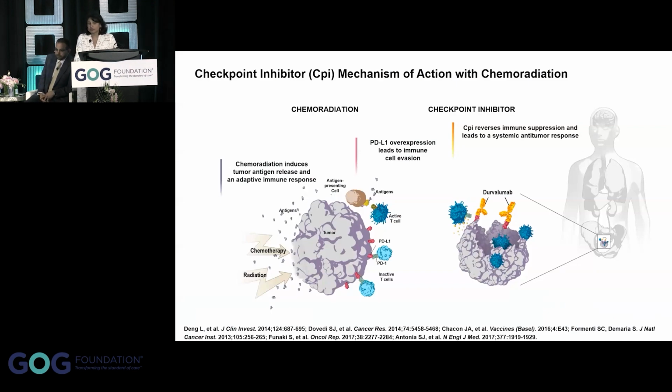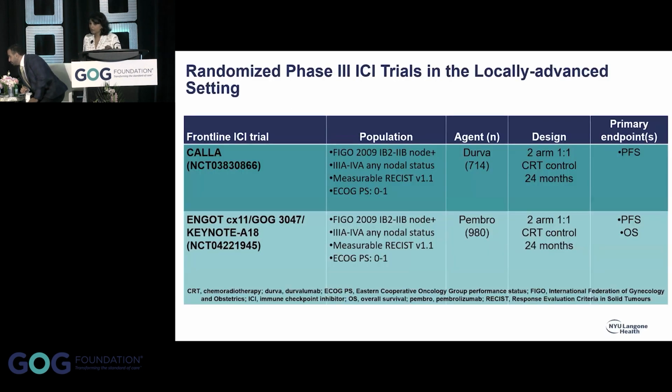So we know that there's theoretically synergy utilizing chemoradiation and a checkpoint inhibitor, and that's related to an increase in tumor antigen release, an increase in the STING pathway, and potentially modulating the tumor microenvironment. And there were 2 trials that have looked at this, the CALLA trial and KEYNOTE-A18. Both frontline trials, CALLA with durvalumab and KEYNOTE-A18 with pembrolizumab.